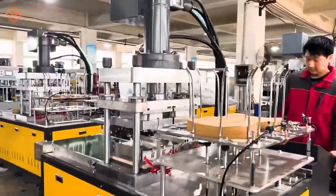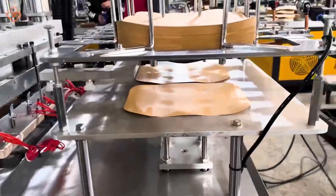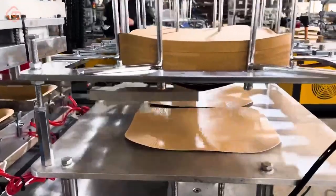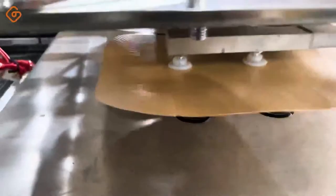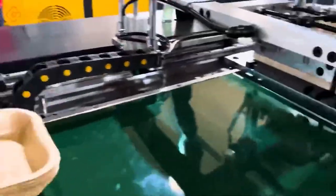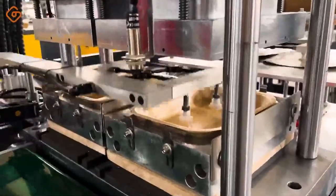Seeing the trays produced on the line, you can clearly see the sophistication and quality that each product brings. From choosing the best raw materials to the design and manufacturing process, every step is performed with care and professionalism. Food trays are not only an important part of our daily lives, but also a symbol of organization and convenience. Let the food tray become your reliable companion in every meal.